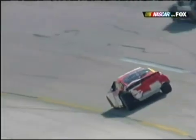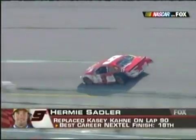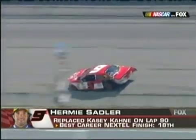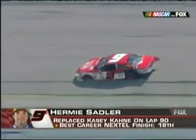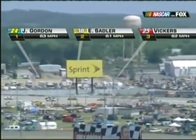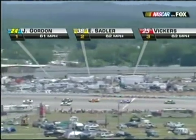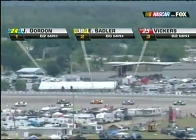And here is the number 9, the Evernham Dodge Dealers Dodge. Casey Kane done for the day. Hermie Sadler replaces Kane as a relief driver. Kane is okay. Talked to us earlier. Going to sit the rest of this one out, though. Well, Fox tracks the 3 leaders and show you as they come up to speed. Takes a full lap and more to get to full speed here.